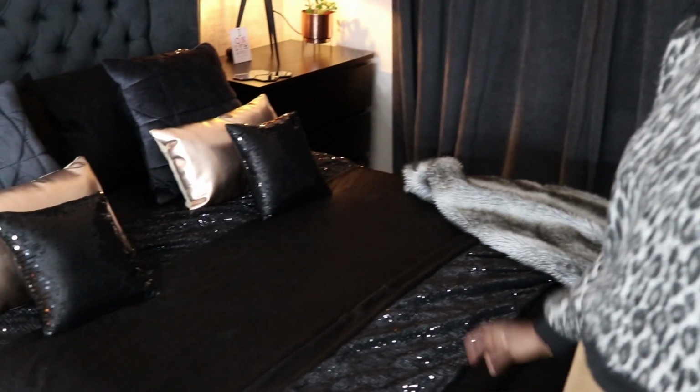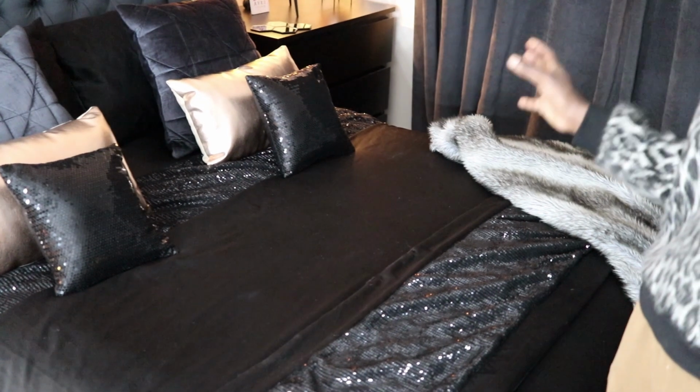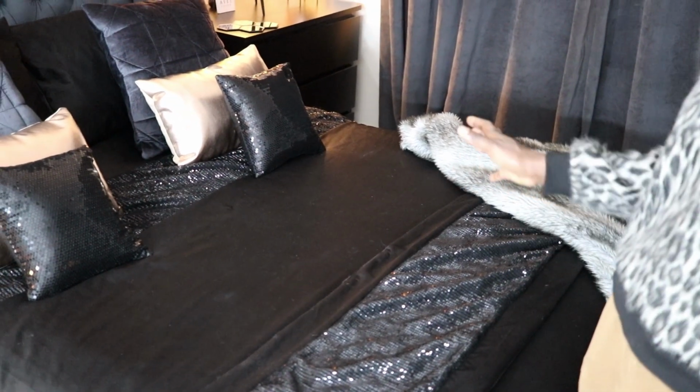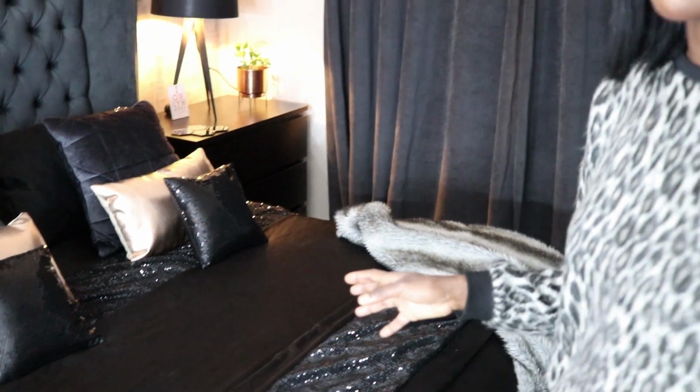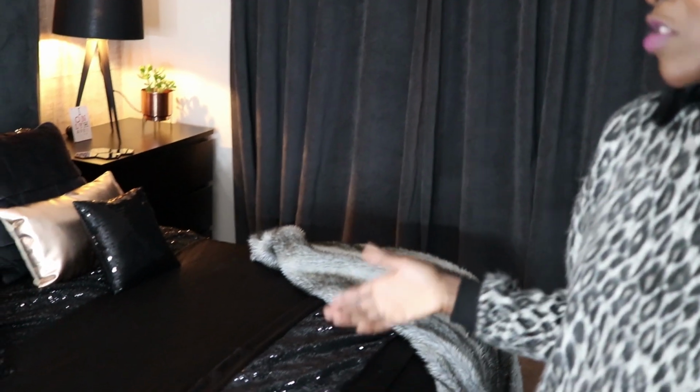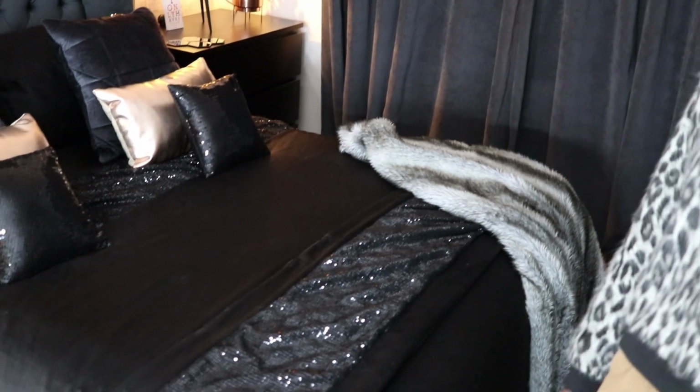Moving on to the bedspread here, I found this was an absolute bargain. This is something again that a lot of people ask me where it's from, and you know Kylie has a bedding range which I absolutely love. I like sparkles, but I don't like too many sparkles. This is the only bedding that we have that is sparkly, and it's just the rotation that we happen to have this particular one on.